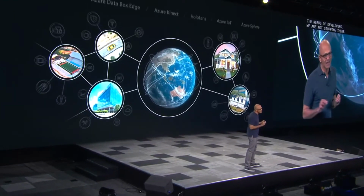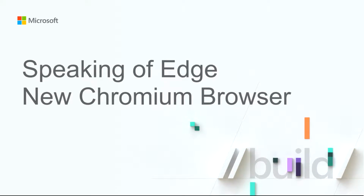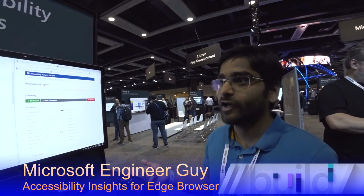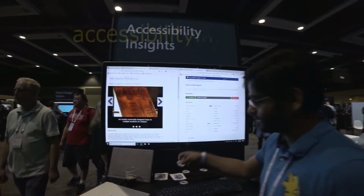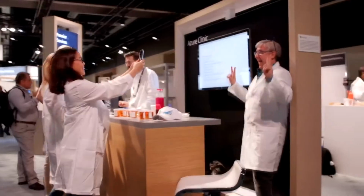We're extending the cloud to the edge. Yeah, so accessibility insights for web you can get from the Chrome store, and for the Edge version you can get it from the Edge store. And if you forget where you can get it, you can just go to accessibilityinsights.io.